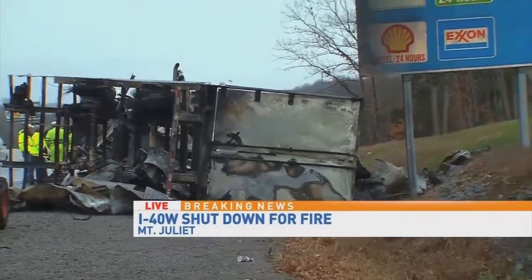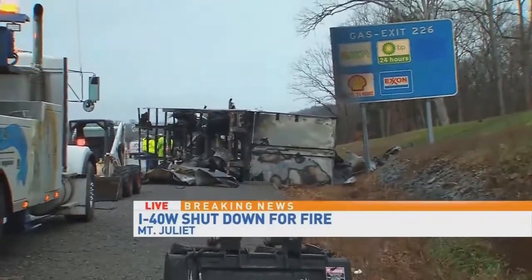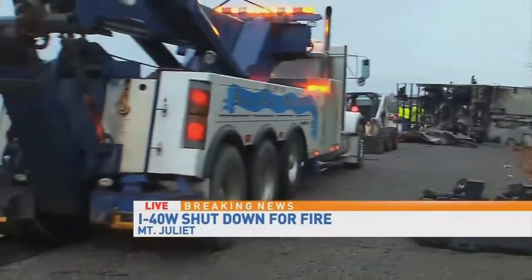having a difficult time because this truck was hauling packaging materials. There was plastic, there was cardboard tubes, and because of that, the flames were kind of buried in there, and they seemed to continue to ignite.